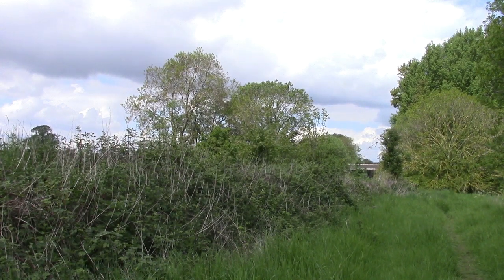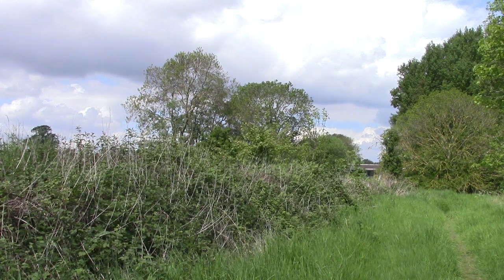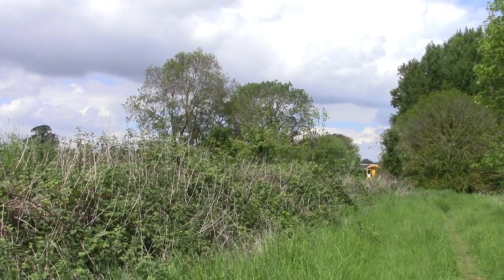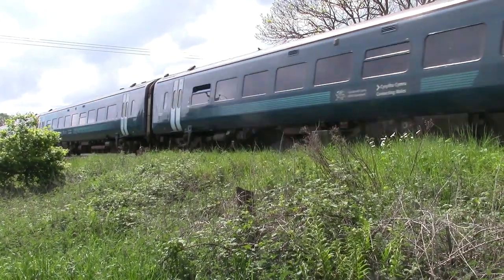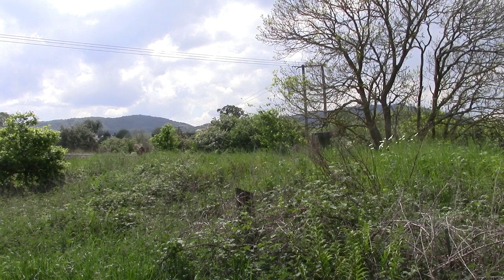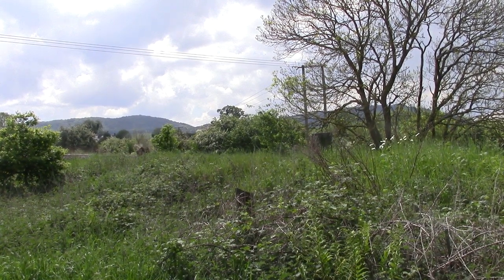So we're now going to be watching some trains. Just about to pass through, we have a train from Transport for Wales. This is working 1G25 from Aberystwyth and Pwllheli. It's 158 830. 158 827, a member of the favourite 3. Working 1G25 from Aberystwyth and Pwllheli through to Birmingham International.